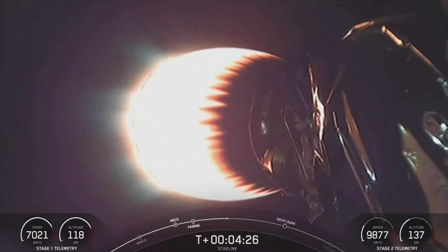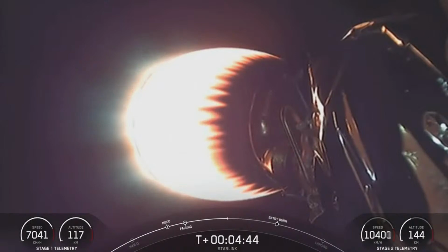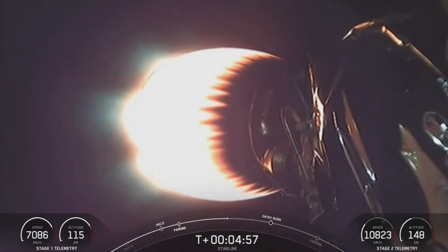Acquisition of signal Bermuda. You can see in that video there that our second stage is looking good. Its nozzle is glowing from that burn that it's currently in. And again, our second stage is carrying our 60 Starlink satellites to LEO, or low Earth orbit. That's about 550 kilometers above the surface of the Earth.